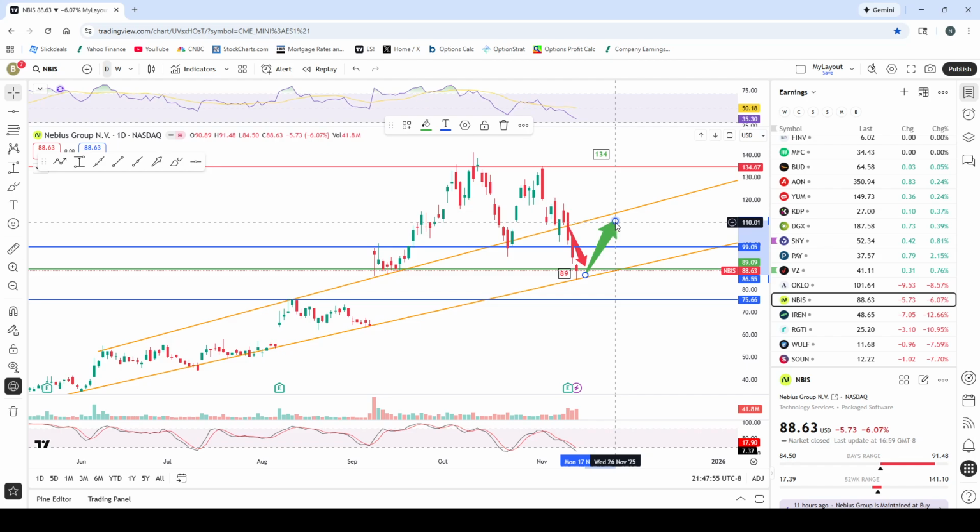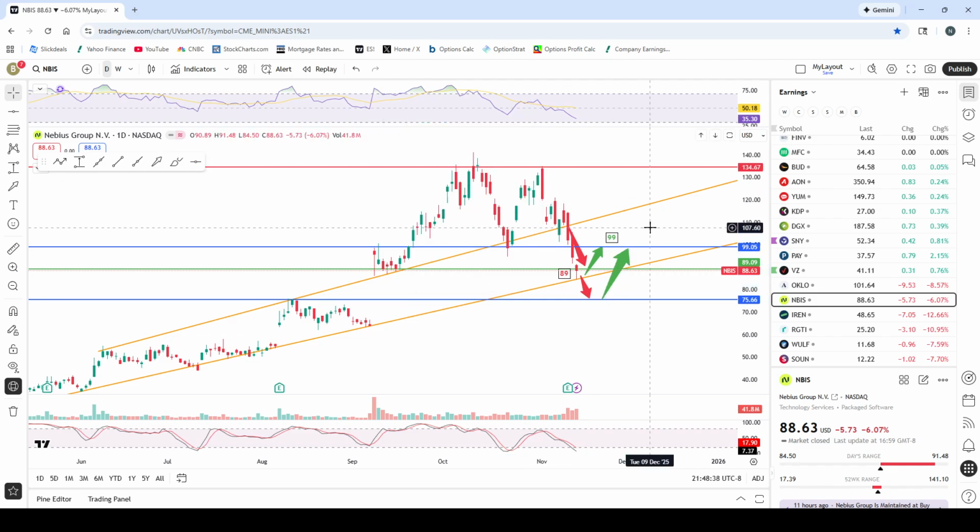So I predict NBIS will come back and test 99 within a week. It could be tomorrow. We don't know. Right? So it looks like the downturn is already done. It actually could go lower all the way here. But either way, I expect it to bounce back and test 99. Okay?